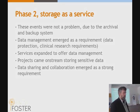But this incentivized or spurred on a number of research groups to take quite a strong interest in data management and in management of their data, which was research. They were also spurred on by the fact that they were applying for grants in the clinical research side of things, so medical stuff, that kind of thing, which has very strong requirements from a number of institutions.